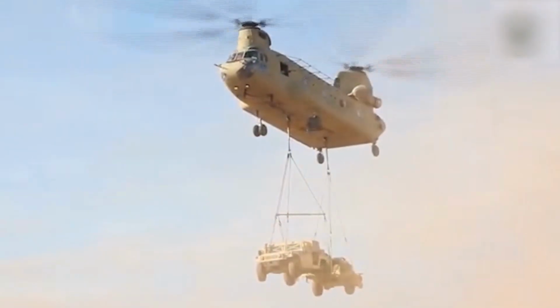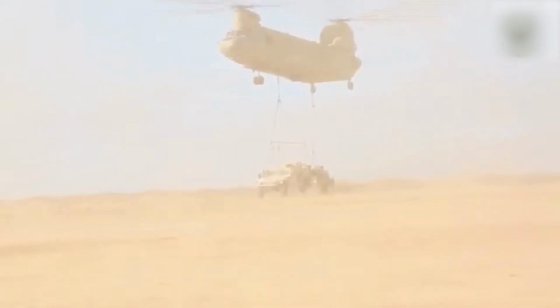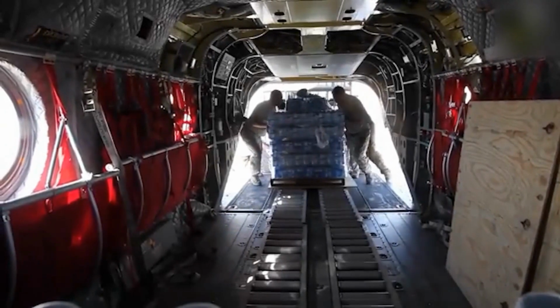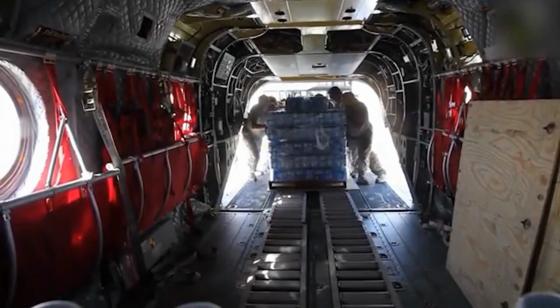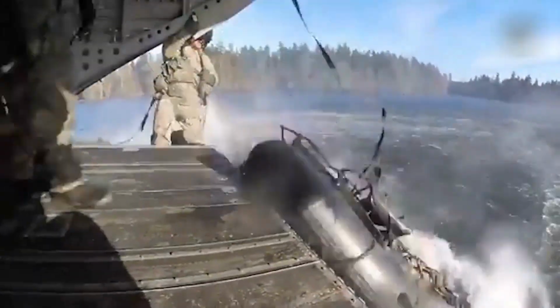The maximum weight of cargo that can be suspended under the helicopter reaches 24,251 pounds, while up to 20,000 pounds can be accommodated inside the cabin. In total, the aircraft can accommodate up to 55 servicemen. Essentially, the Chinook is a fully functional flying truck.